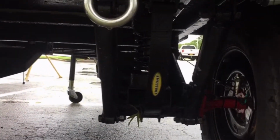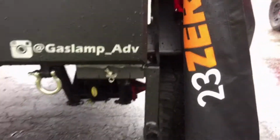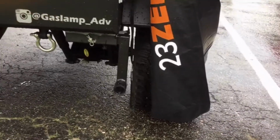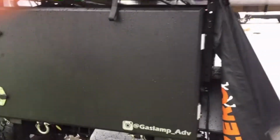Independent travel suspension, both wheels, coil springs, obviously independent shock absorbers, and it's got limiting straps on it as well. Drum brakes, and then you can see here it's got provisions to put jack stands on the back to level it out. Really nicely done.